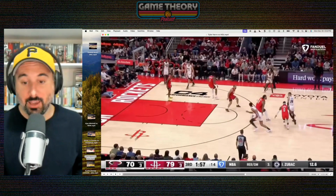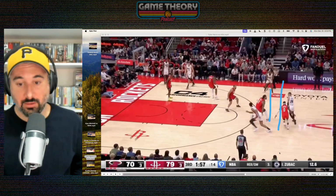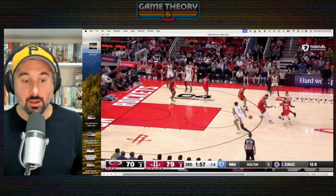This is not a tight pocket. This is actually a fairly difficult pass, I think, to make. This is a high degree of difficulty pass, and Herro somehow finds it. This is an awesome pocket pass.